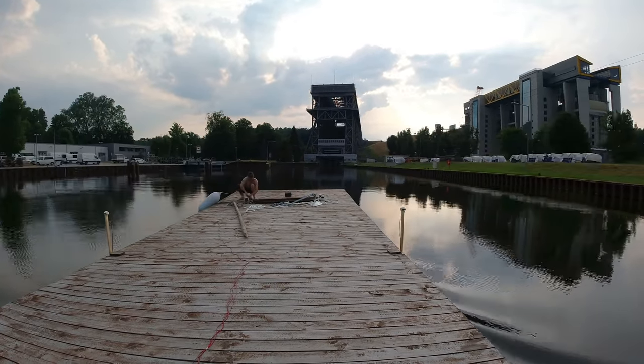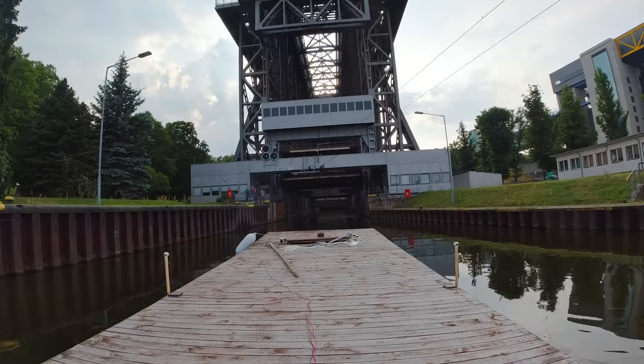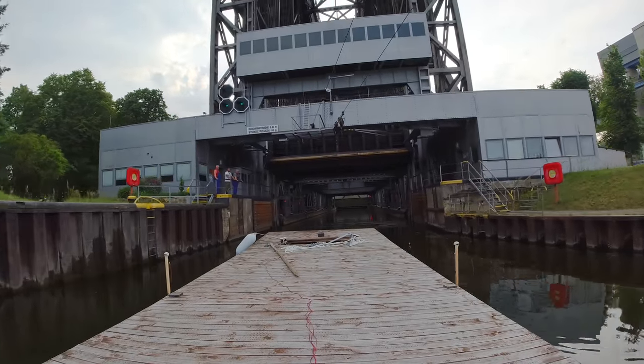Just a few kilometers after the first water gate, we arrived at this boat lift, also called a ship lift or a lift lock.